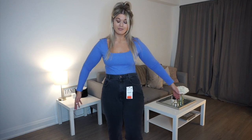I'm gonna go ahead and give these guys a 7, just because they're not ticking off all the boxes I really like in jeans to up it to an 8, but they are pretty good, very affordable, and yeah, overall they really do have a nice fit, so pretty cute.